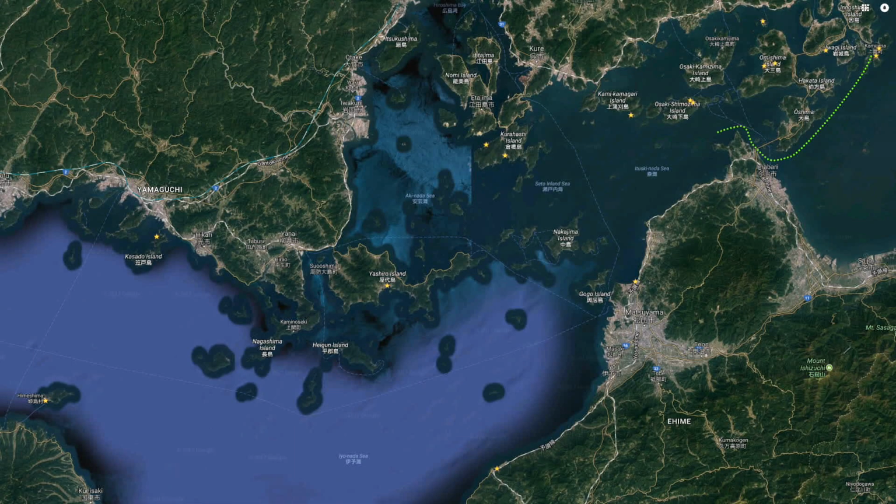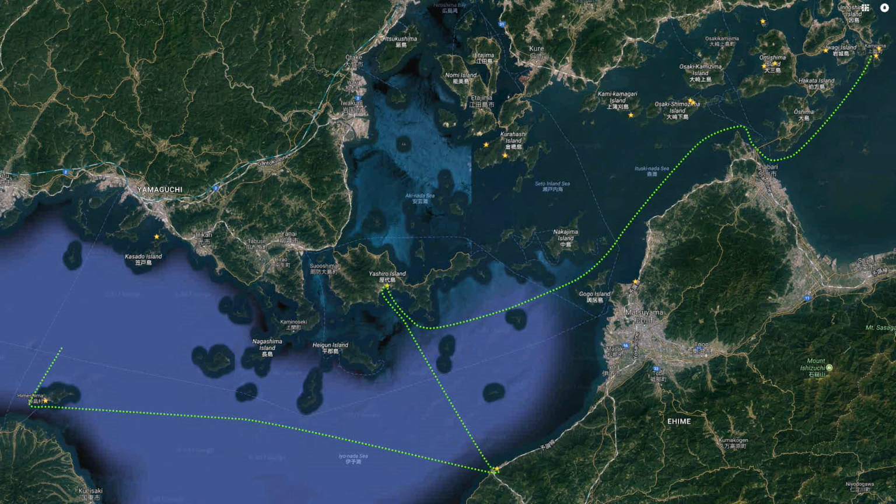Well, this is the route I'll be taking from Yuge to Tsushima, where I'll be picking up the guests, and then to Nagahama the first day. Second night off to Himejime, and then to Kasaoda Island, and then back to Tsushima.